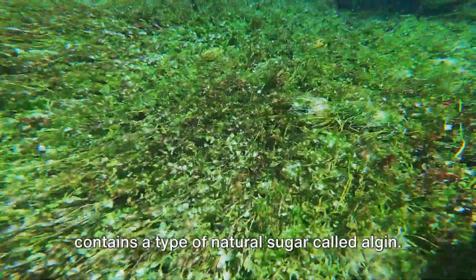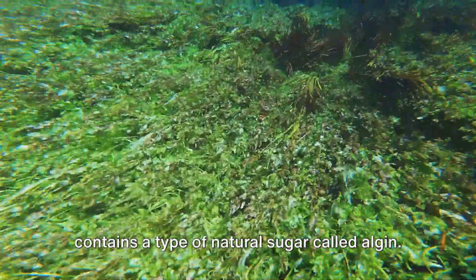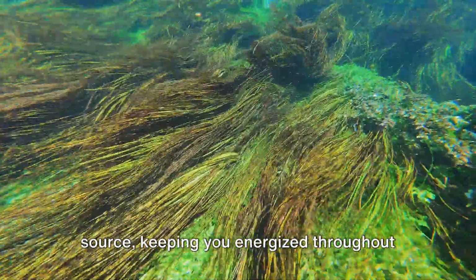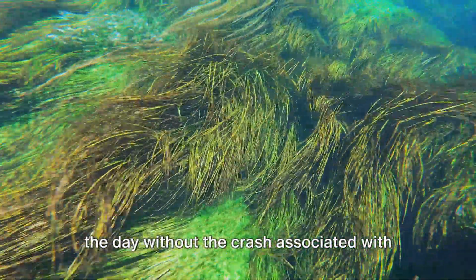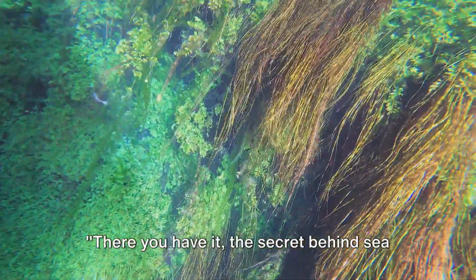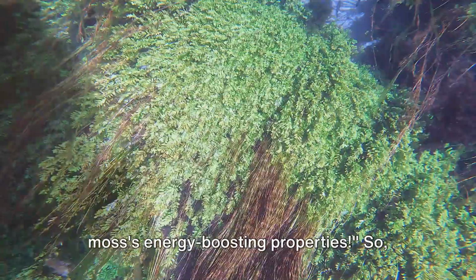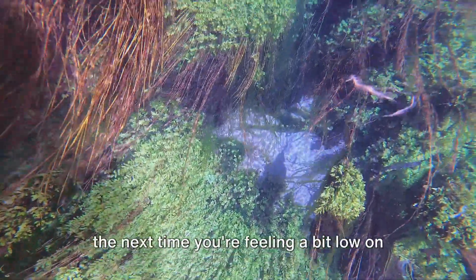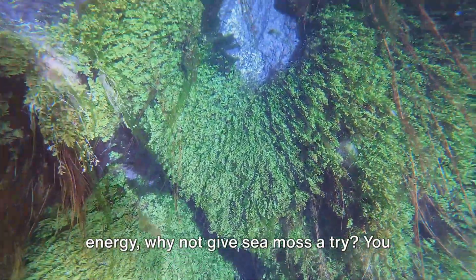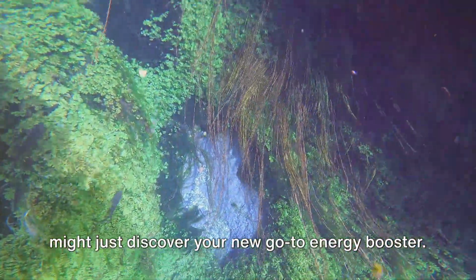Sea moss also contains a type of natural sugar called algin. Algin serves as a slow-release energy source, keeping you energized throughout the day without the crash associated with other quick-release energy sources. There you have it, the secret behind sea moss's energy-boosting properties. So, the next time you're feeling a bit low on energy, why not give sea moss a try? You might just discover your new go-to energy booster.